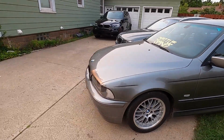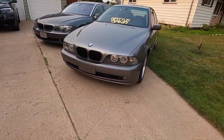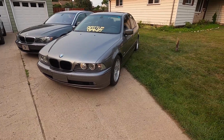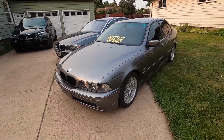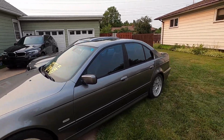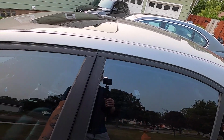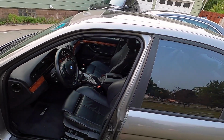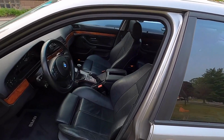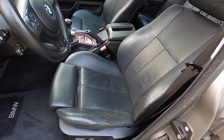But you will notice it does still have the base model bumpers. It does not have the M Sport, M5, M Technic. There's, I think, like 3 or 4 different names, but this is not that. So it's not quite as desirable, I guess, but I still love it. So we can check out the interior first. You will see we have a nice black sport interior.